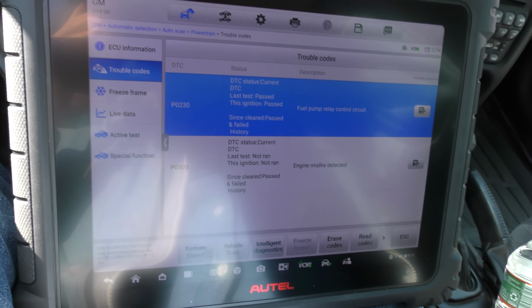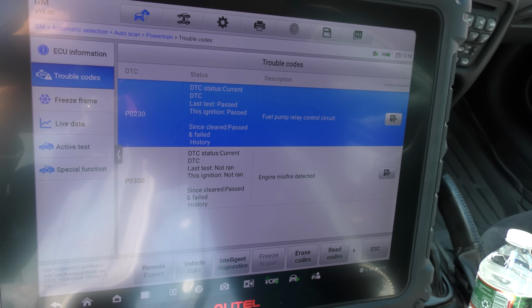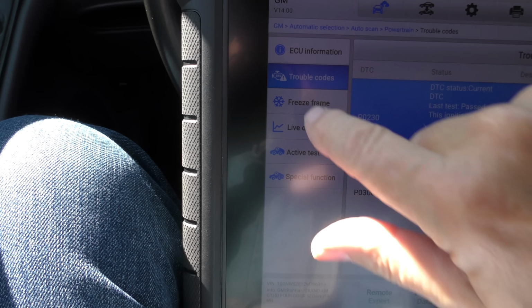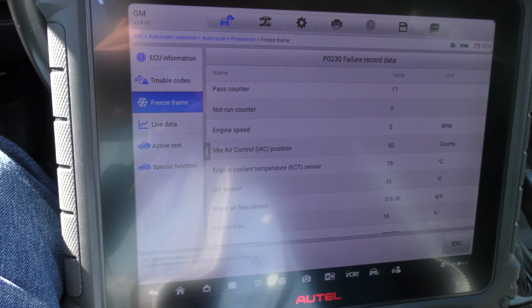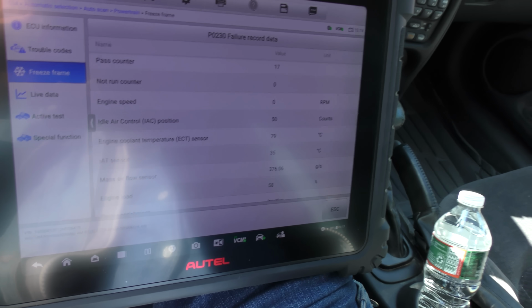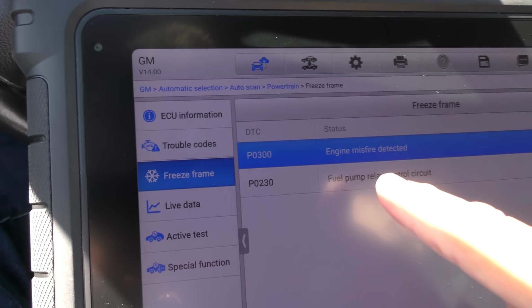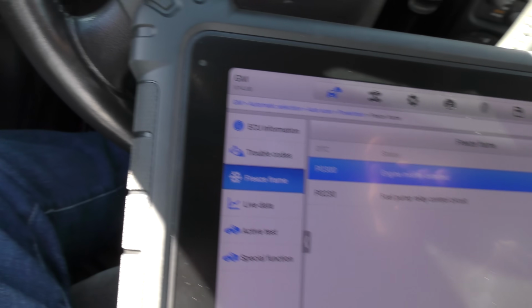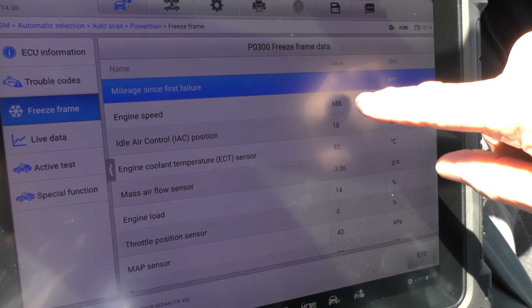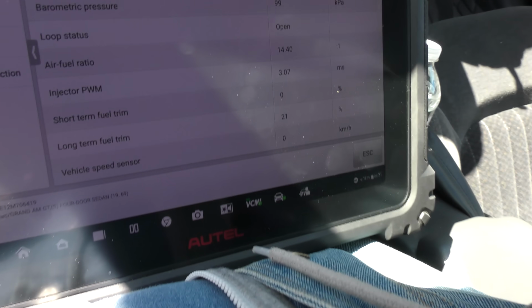Now we'll go to the other codes, the powertrain codes. As you can see, it's got a historical trouble code of fuel pump relay circuit and engine misfire. Freeze frame data: the fuel pump relay's first failure was when it was barely moving at all, and it said the engine speed was 0 RPM. So it acted up before the engine was even started. Now, he said it had a misfire on cylinder number 2, but it's actually a random misfire here. So we will look at the freeze frame data for that. In this case, it was just idling, in open loop, so it had just started, and it was going 0 miles an hour again.